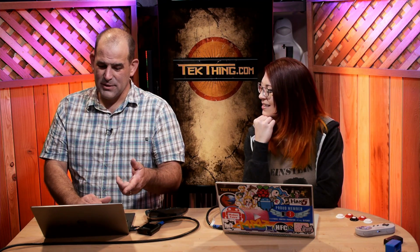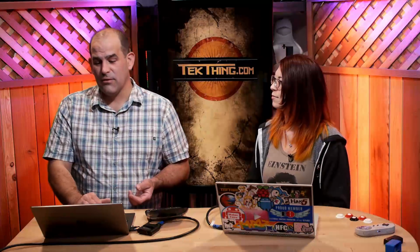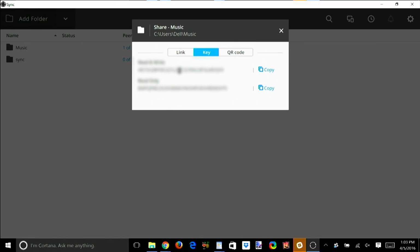All you have to do is hit the share link and you can give them read-only or read and write permissions. The link can expire in, like, one day. You can set it up so the link can be used one time, so in case somebody is reading your email, it's going to make it a little more difficult. You can send a QR code. If you're kind of curious, this is what a key looks like.